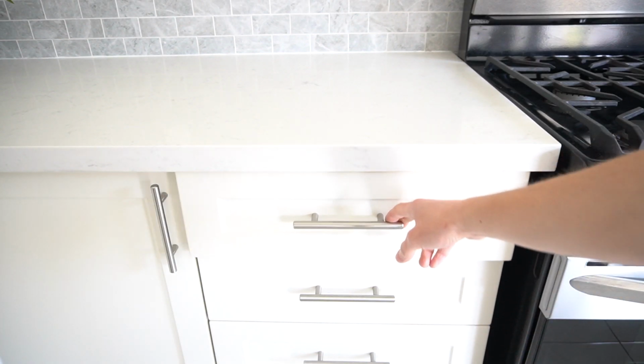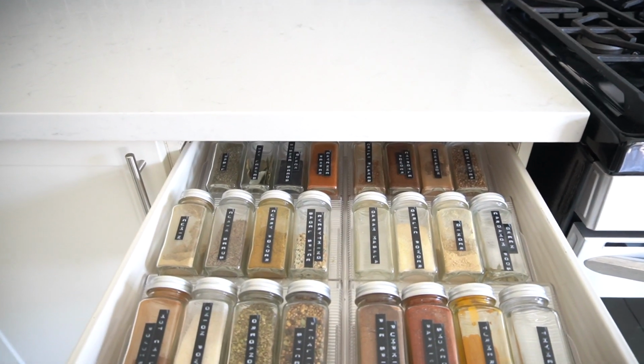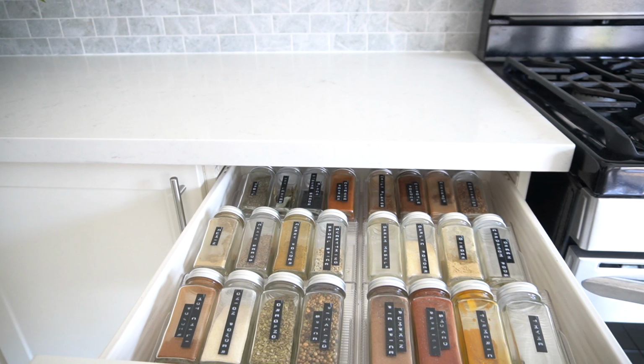And of course, this wouldn't be a minimalist house tour without a bit of organization porn, so here's my spice drawer with everything sorted alphabetically. I do a lot of cooking from scratch, and so this isn't even close to all of my spices, but it is the ones that I use the most often.